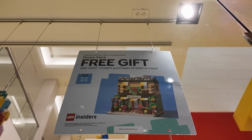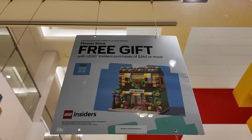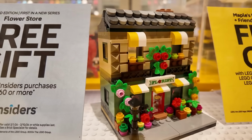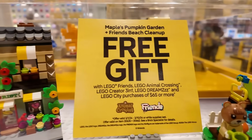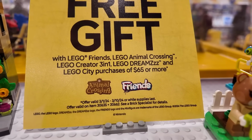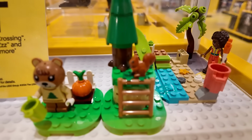You know what, I didn't even know that there was a GWP, but it looks like the Houses of the World, but I don't think it is the Houses of the World. It's known as the Flower Store. And in order to get that one, you gotta spend $260 Canadian, which really isn't too bad because the Houses of the World, I think, was 330. So I think that's actually come down a little bit. And there's also the free GWP right over here. In order to get that one, you gotta spend $65 on Animal Crossing Creator 3-in-1 Dreams or City. That looks pretty cool. You get like a couple figures in there and also a squirrel.